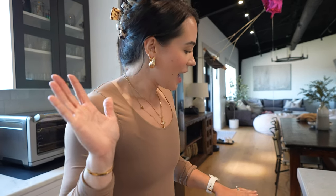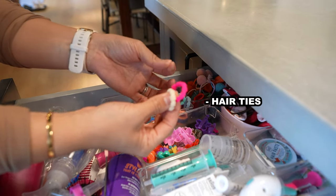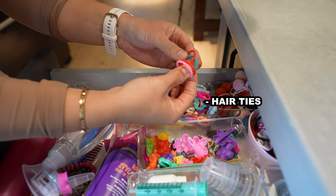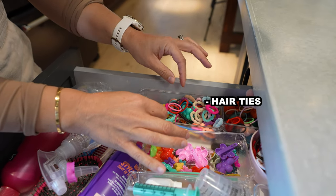I could go over a bajillion Lettie favorites. I feel like let's just do it, okay? Hair ties. These little ones from Target that are soft, they don't break her hair. These ones I got on Amazon. They're pretty similar and they, again, don't break her hair.